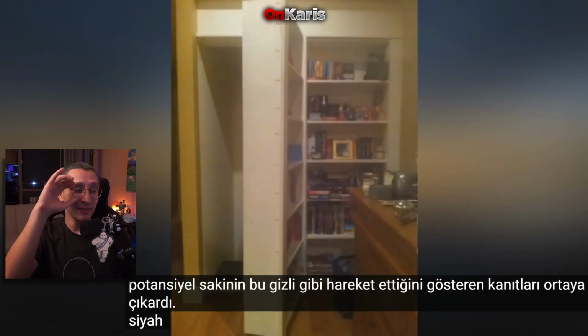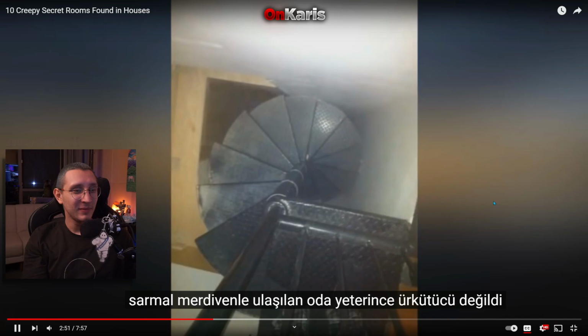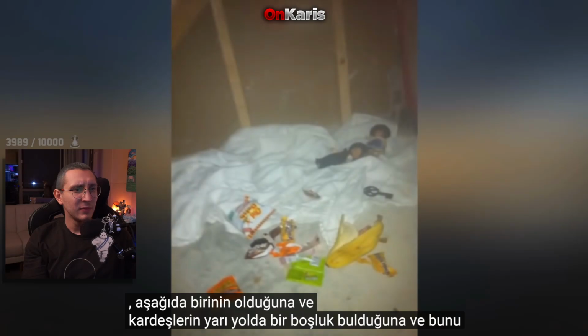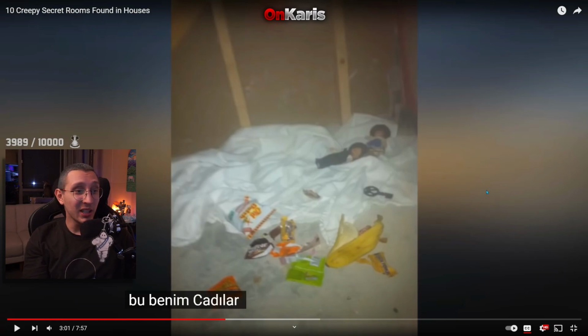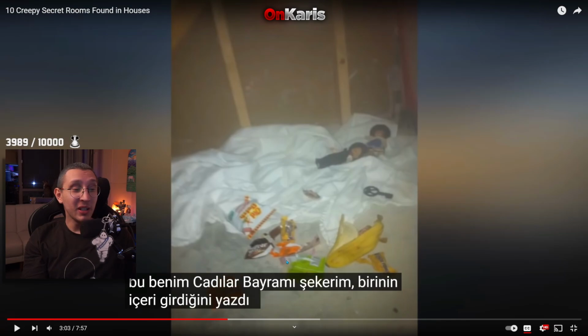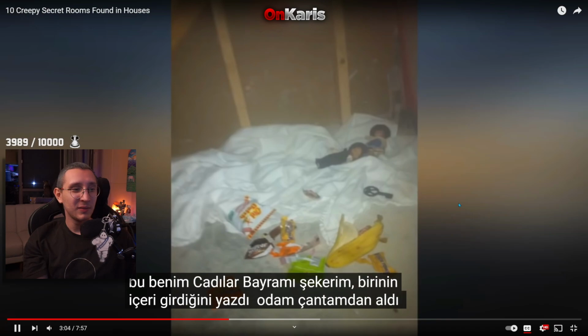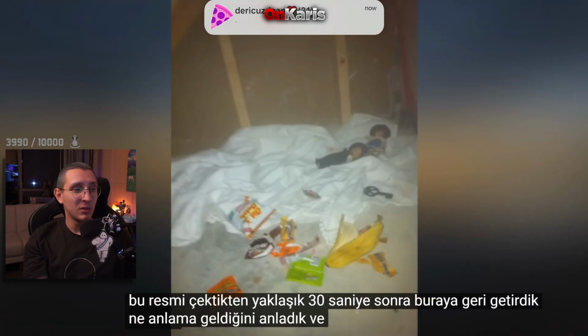As if this hidden room reached by a black spiral staircase wasn't creepy enough. There was supposed evidence that someone was down there, but the siblings found a crawl space halfway down and saw this. 2Byte Brownie wrote, "Someone was living in our walls. That's my Halloween candy that someone came in my room, took from my bag, and then brought back in here. About 30 seconds after taking this picture, we realized what it meant and got out of there.